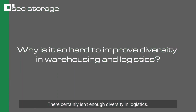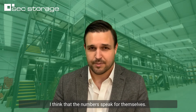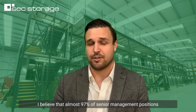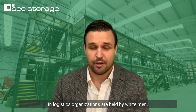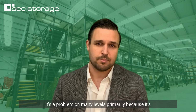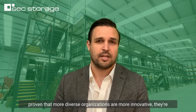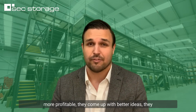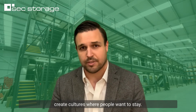There certainly isn't enough diversity in logistics. I think that the numbers speak for themselves. I believe that almost 97% of senior management positions in logistics organisations are held by white men. And that's a problem. It's a problem on many levels, primarily because it's proven that more diverse organisations are more innovative, they're more profitable. They come up with better ideas, they create cultures where people want to stay.